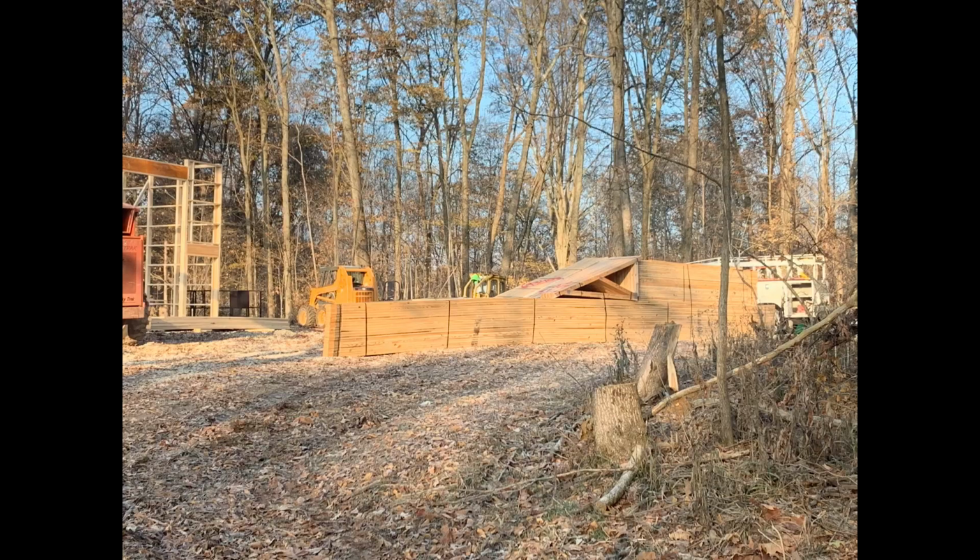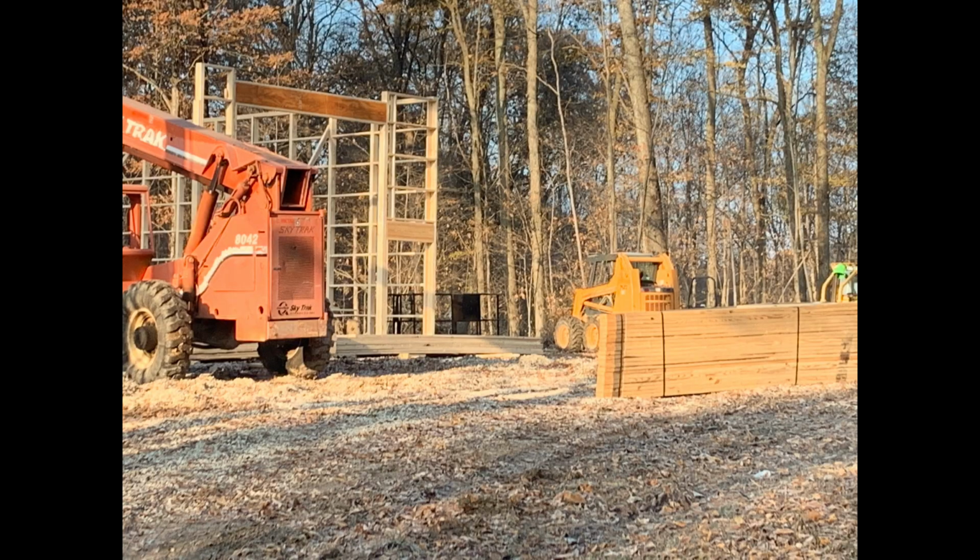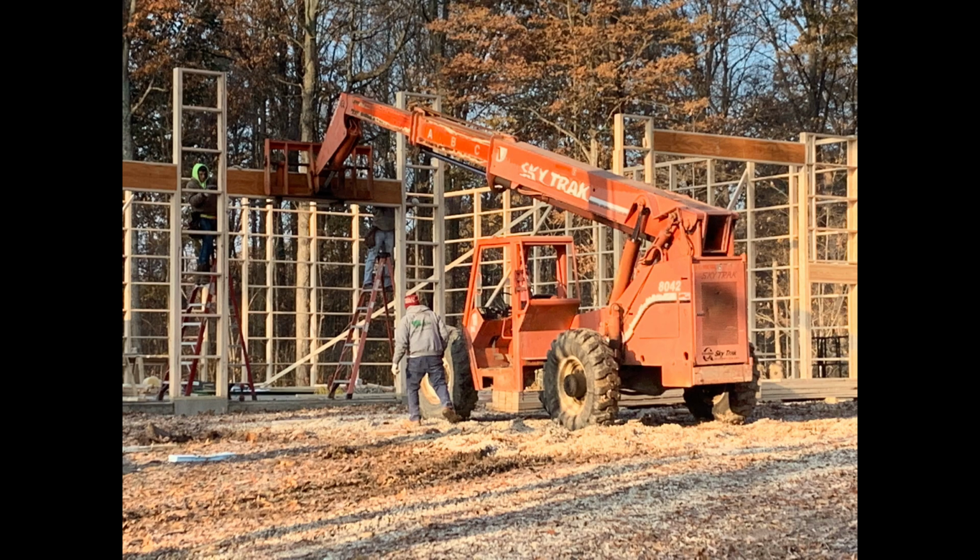This is late November, early December 2019, and we had some nice days, but it was starting to get cold. We had started this adventure in June of 2019, and this is how long it took to get to this point.